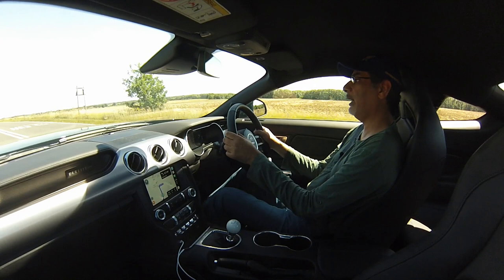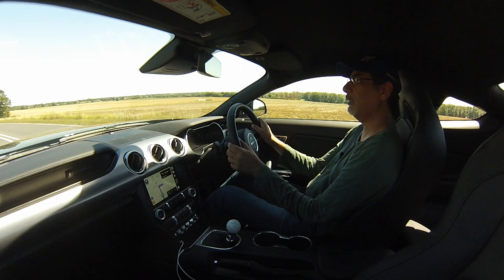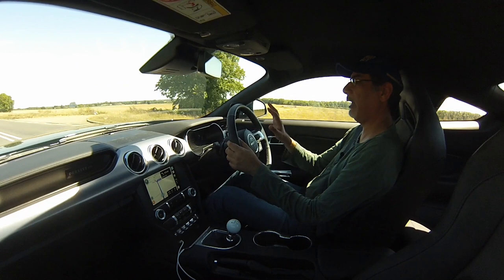The ride also, now we've got it in normal mode, and in normal mode, the ride is actually fantastic. Around town, where the roads are a bit more bumpy and rutty, it copes with them very well. It does a very good job of just smoothing everything over and just keeping it nice and refined and comfortable. So there, I think it does really, really well.